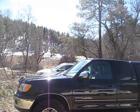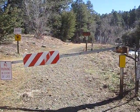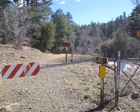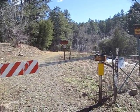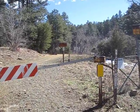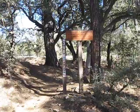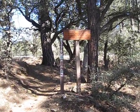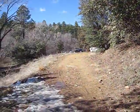This is the parking lot at White Spar. Now just beyond this gate is Trail 67. That's the Schoolhouse Gulch Trail. We'll be on that trail for just a few yards actually, till we cut off to the left on 396, the Goldwater Lakes Trail. Here's where 396 cuts off from 67, Schoolhouse Gulch, and as you can see, we haven't come very far.